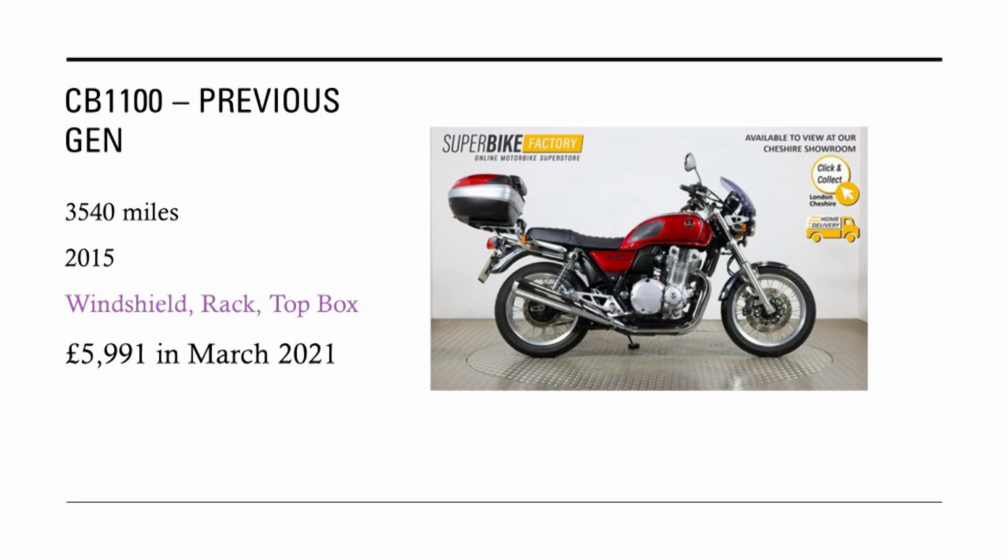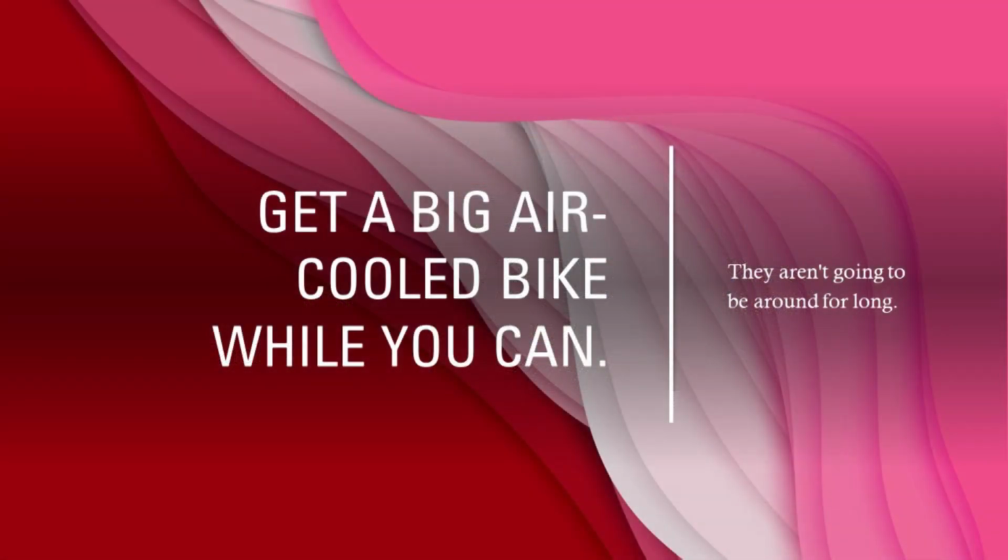There's not going to be too many left around, I don't think, actually. So what's the message? Well, if you're looking for a CB1100, buy it now, because they're just getting dearer and dearer, and it's possible there's just going to be less and less around. It wasn't a very popular bike to start with, so there are not many around. Look, you can find loads of air-cooled Triumphs kicking around and Guzzis and stuff like that, but these bikes didn't sell well.